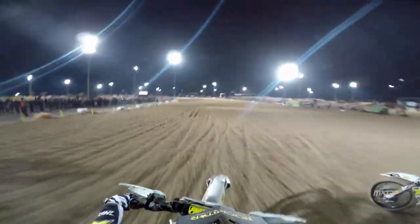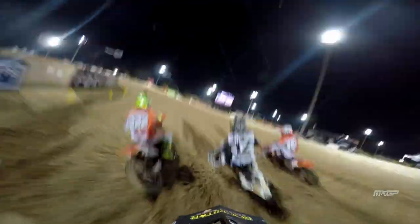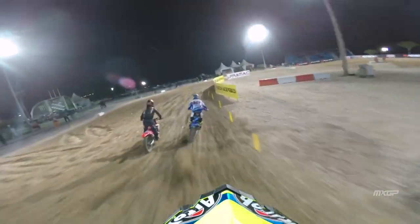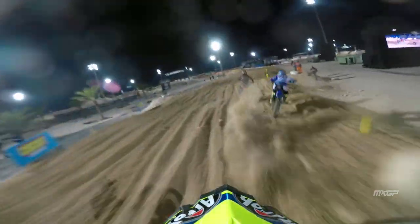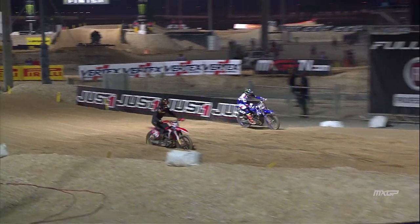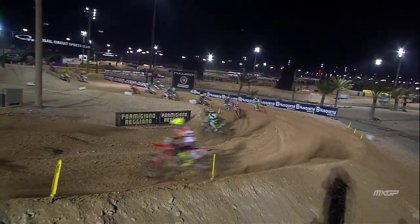MXGP race two, and this time it was Romain Febvre who took advantage of a mistake from Cairoli as he headed to the line to grab the Fox holeshot. The Monster Energy Yamaha rider, though, his lead didn't last long as around the outside went Team HRC's Tim Gajser. Cairoli was there in third with Paulin in fourth for Rockstar Energy Husqvarna, and DeSalle right there again for Monster Energy Kawasaki.